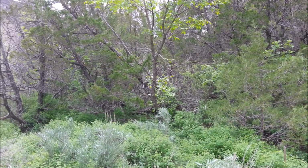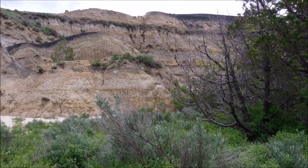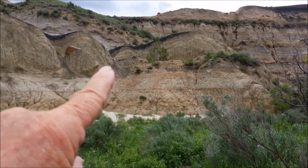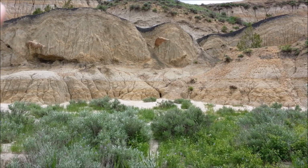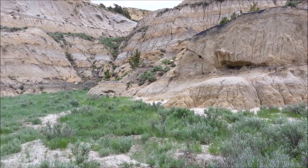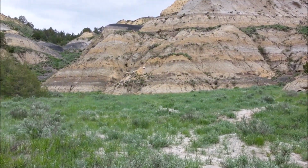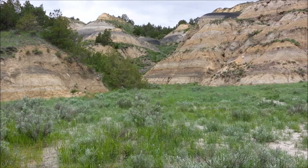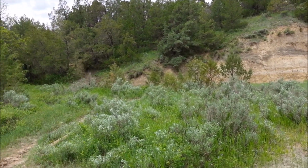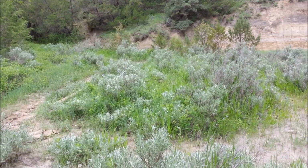All right, we reached the end, 0.8 miles of the Caprock Coulee Nature Trail. There's a band of lignite coal running along the top of that. And, well, I thought there were going to be caprocks. There are no caprocks. Just a valley. But it is pretty. Very, very pretty.